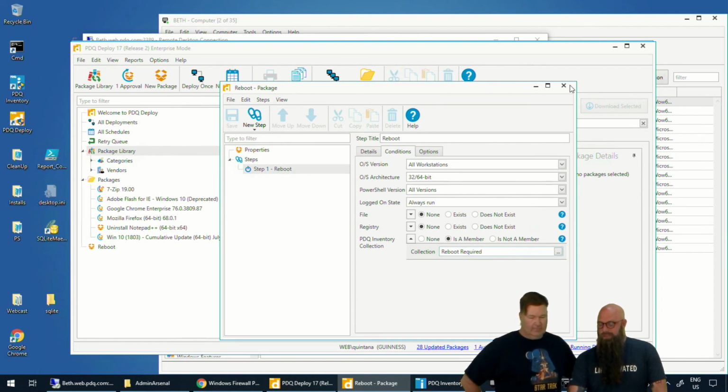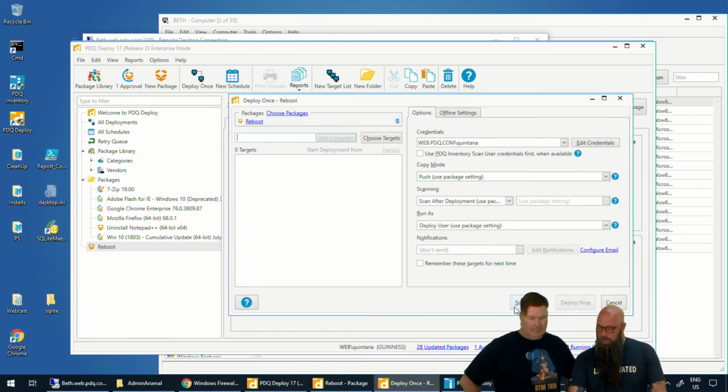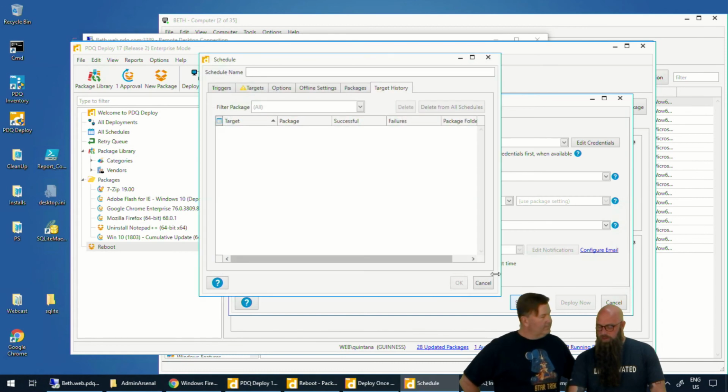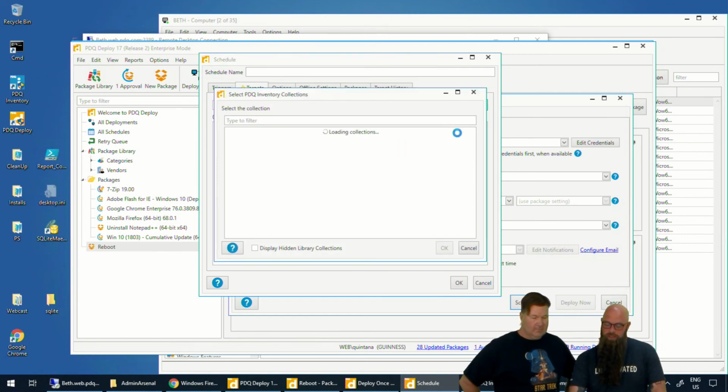And then when you deploy this, when you schedule this, I hit Control D there. You schedule this to go to the targets. It would be something like you link to a PDQ Inventory collection, and then just say reboot.